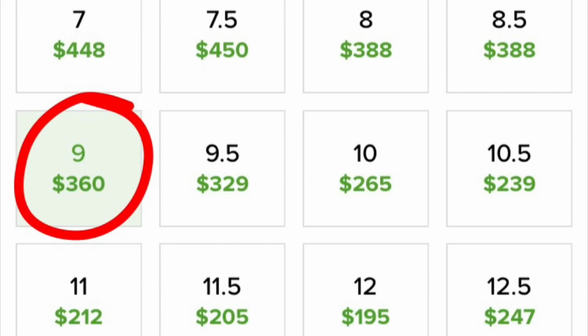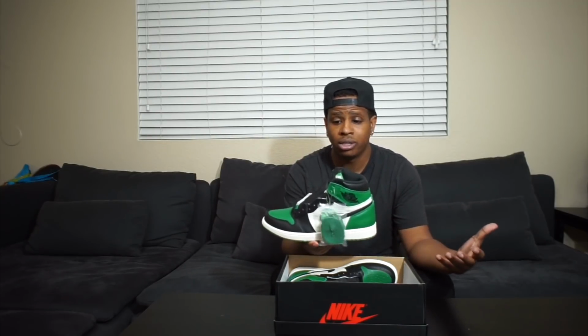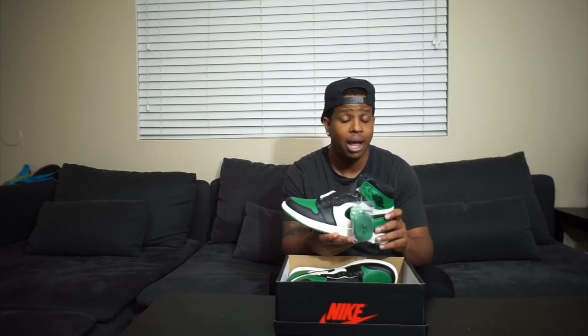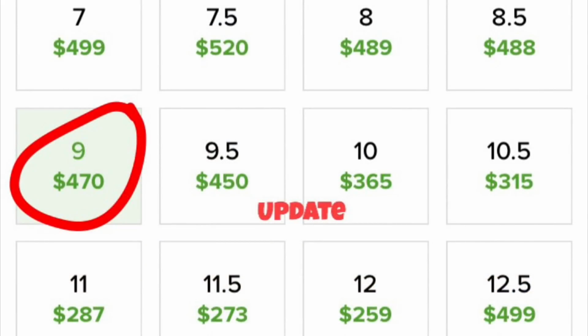So if you wear anything under a size 9.5, I don't know what to tell you, man. Prices are ridiculous, so you might want to go ahead and get them now before it keeps going up. It could go down, I don't know. Go with your gut feeling is what I say. That court purple though, court purple in my size is like $450. So I don't know what I'm gonna do with that one, because that $450 ain't gonna ride. But I'm gonna have that court purple, man.